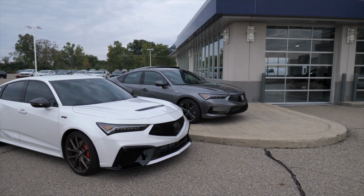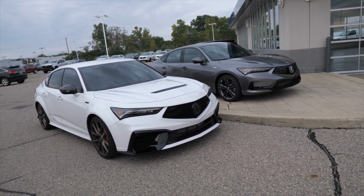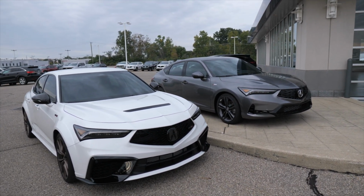But the A-Spec, it was more understeer biased, and I did feel some rotation a few times, like lift off oversteer. Now I'd imagine if you got a thicker rear sway bar on the A-Spec, you could get that rotation to happen as well, but that remains to be seen.